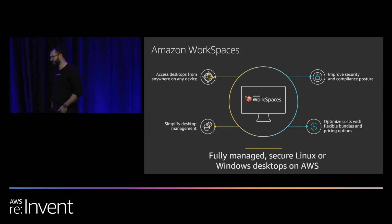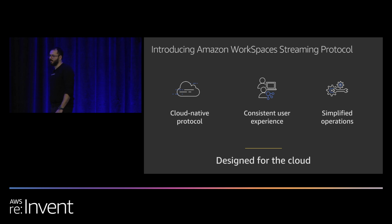Now, over time, cloud computing has changed the nature of software, right? You hear things like client-server, traditional architectures like that, migrating towards microservices. We're no different, right? WorkSpaces is no different. And so with that, I'm going to introduce you to the WorkSpaces streaming protocol. Right, this is something that folks have probably seen some demos under NDA for the last little bit. We're very, very proud to announce this public beta, as Stephen did just moments ago.